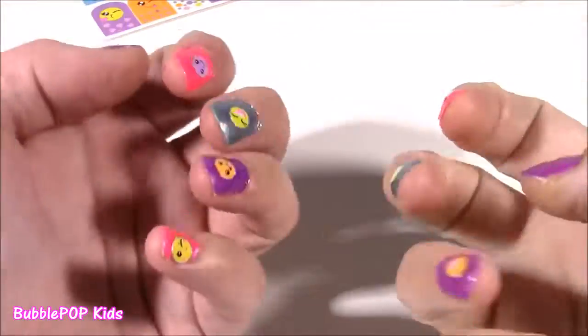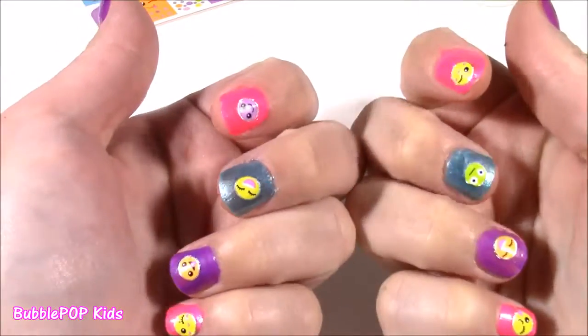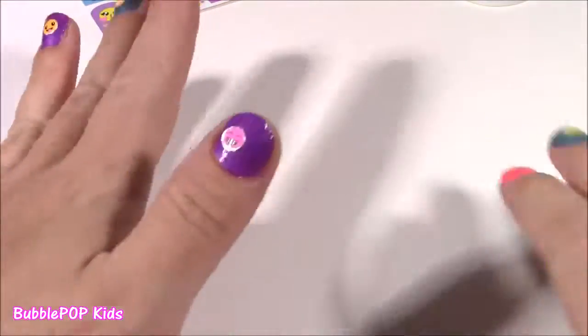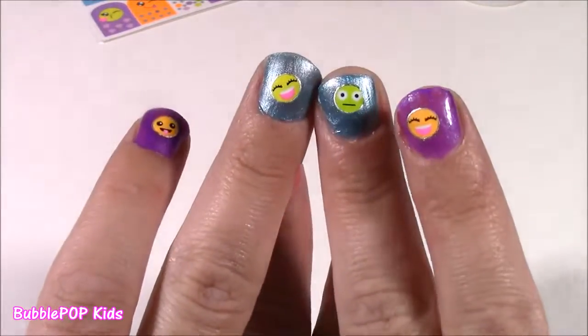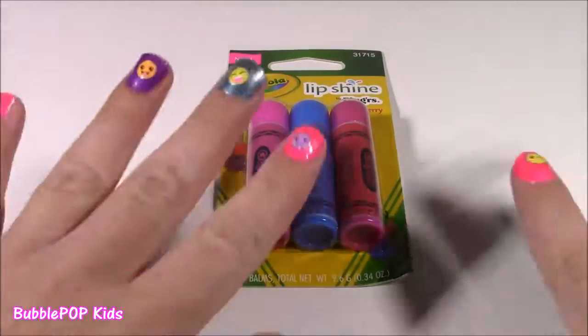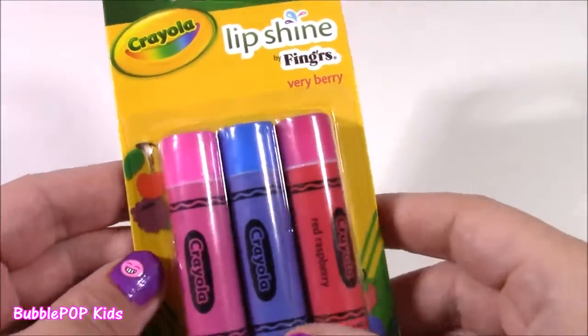Here we go, here's the final product. I love these. I love these little emoji nails, they are super cute. I hope this stays on all day. So I put these little stickers on there. Cutest little faces ever, moving along. Now my nails are all pretty for the rest of the video and we have some Crayola lip shine.